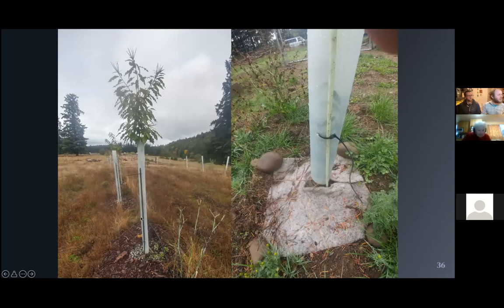So this is those same chestnuts, I believe one year later. This would have been this year, so this is their third growing season. And this is a hemp mulch mat that we've been experimenting with. Someone had asked about how those worked. They work good. We found that some of them have lasted quite well, and some of them have disappeared really quick. And I'm not sure exactly why that is.